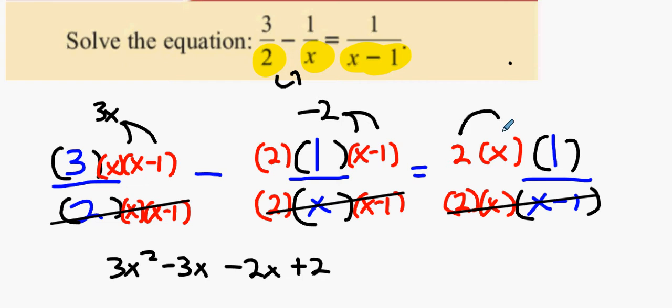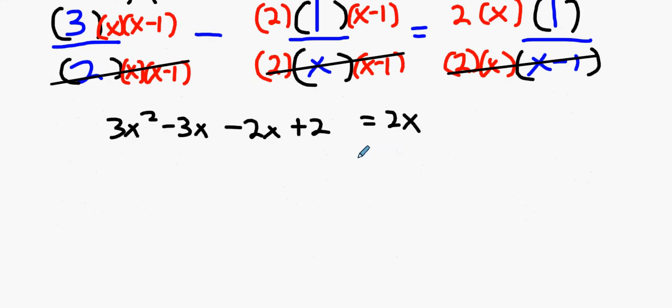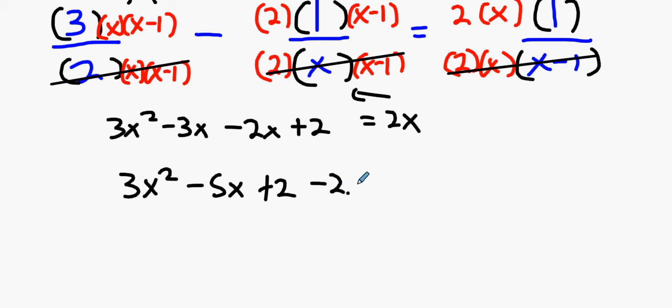Alright, 2 times x times 1? 2x. Okay, nearly there. Move everything onto one side. We're going to get 3x squared minus 5x plus 2. Bring over the other 2x and it's minus 2x. We almost have a quadratic equation. 3x squared minus 5x minus 2x.